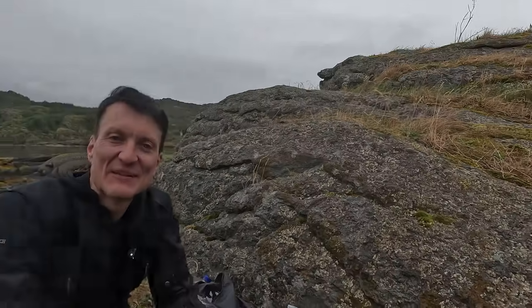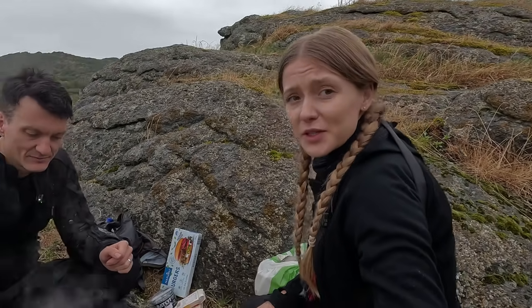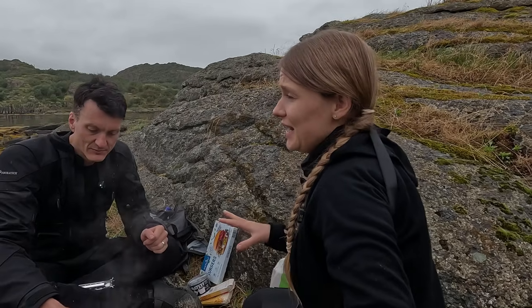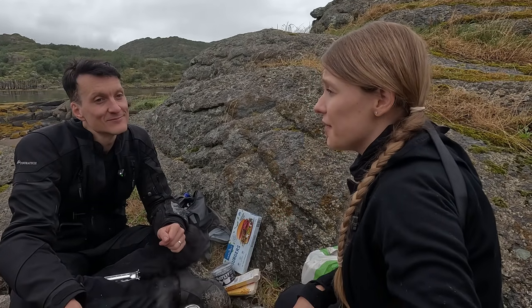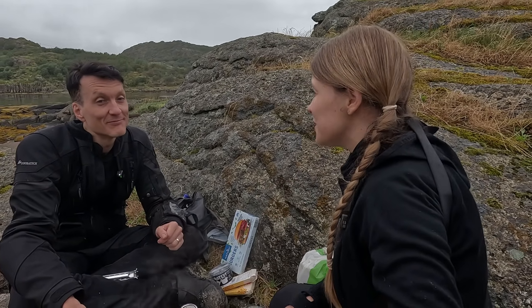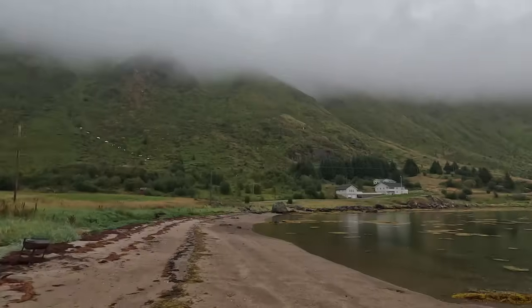Ideal. We stopped at a supermarket and picked up a few fresh produce because we wanted to do a nice little picnic outside today. But it's just started to spit and we couldn't find anywhere that had a picnic table. So we've ended up here on a rock. But the view... It is a lovely little location.